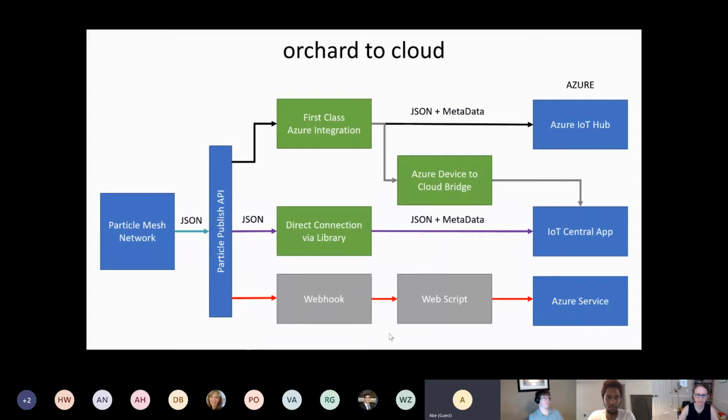So the types of pathways from, in this case, using the Particle. Particle is a commercial category of microcontrollers that has emphasized web connectivity. But again, this can be a Pi. In particular, we would like the Pi to be sitting at the edge. These are three paths that we've explored to getting to Azure, and we're interested in feedback on this.